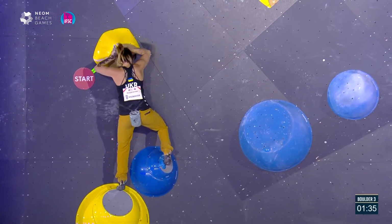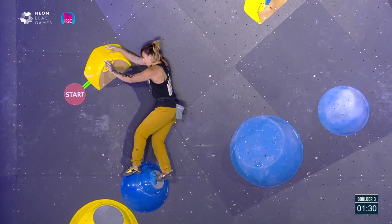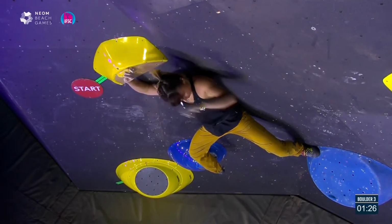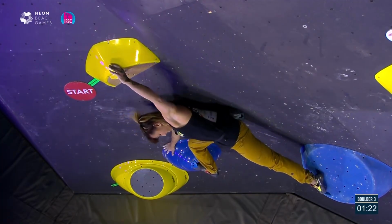Going with a double thumb. Yeah, double thumbs up, the thundercling. Double thundercling. Wow. She rotates through now. Much, you can just see the difference. She's practiced those spins a lot in the build-up to the Olympics.